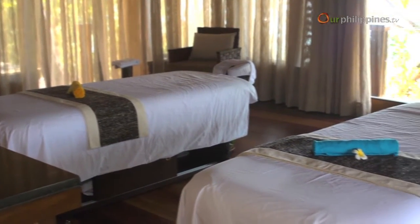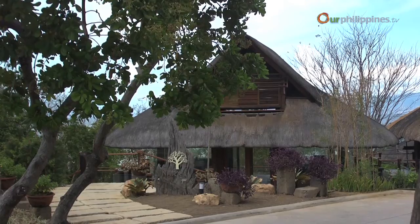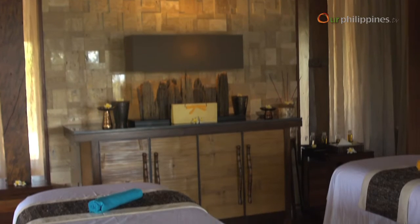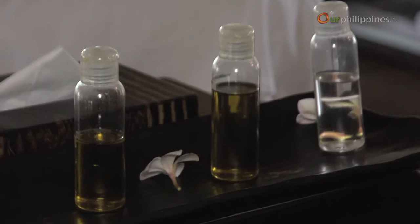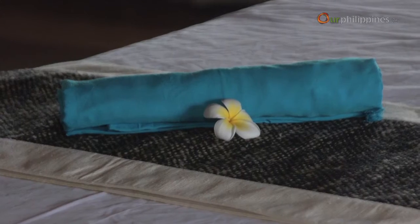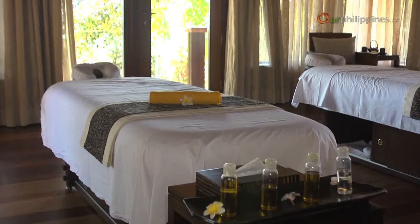We have 4 spa bungalows. 2 are located on top of the mountain. So one unit has a steam sauna with a cool dip, and the massage tables are outside. And the other one, the massage is indoor with an outdoor jacuzzi. The other 2 are just regular spa rooms, but one is located within the mangrove. The 4th one is just located within the forest.